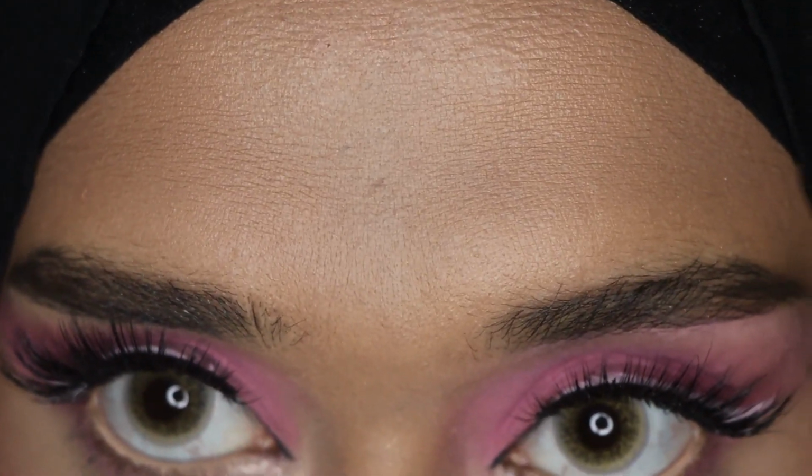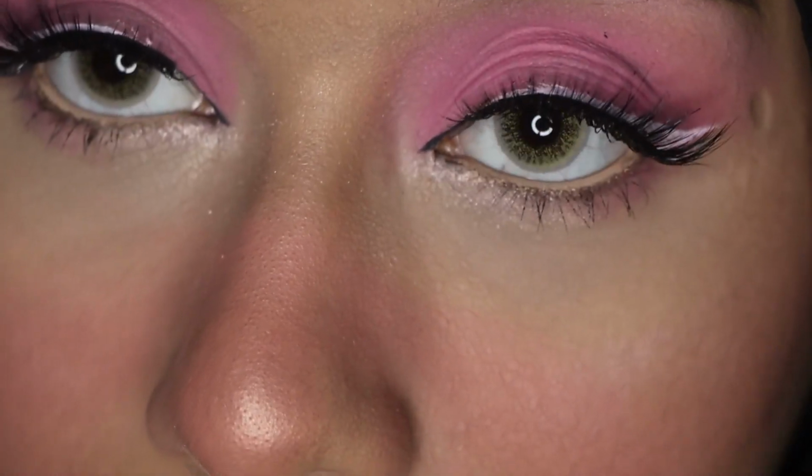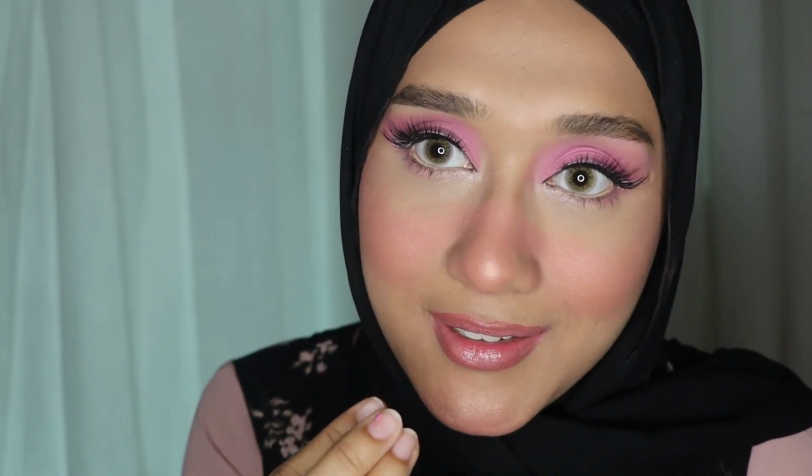And here's my forehead. So overall, the base up till this portion is fine, but I do not like how everything looks just around here. Not on this side, but on this side. The only issue that I have is just a side tie. So overall, I think that the Huda Beauty foundation itself is good.